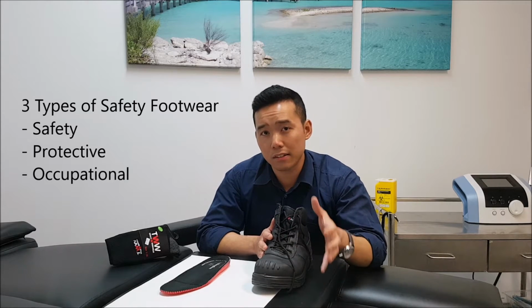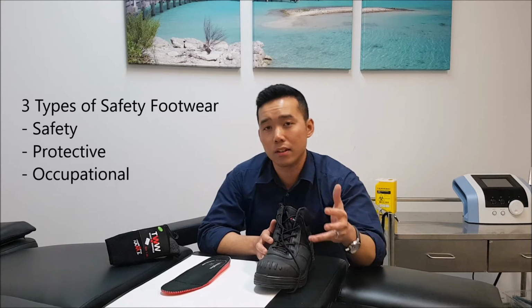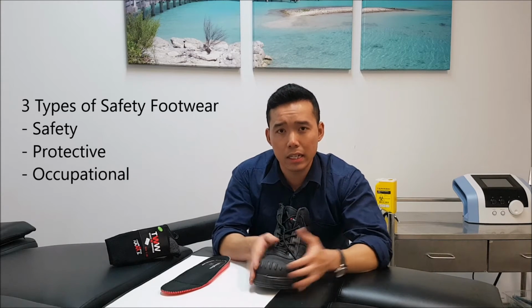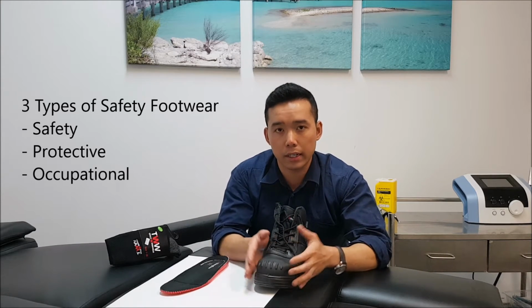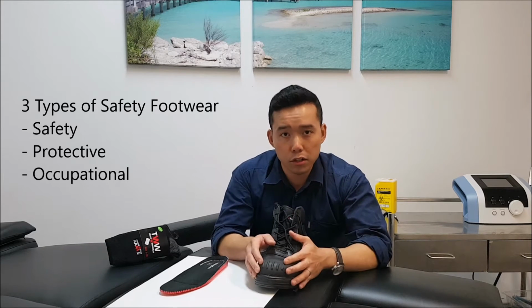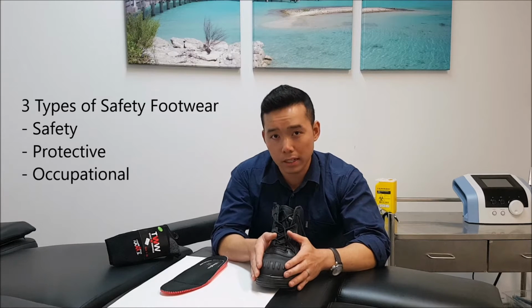Safety and protective both have safety toe caps, but they differ in the impact and compression standards of the toe cap. Obviously, the safety is the most compliant and has the highest protection. Now, the occupational has no toe cap, but is more suited for retail and hospitality.